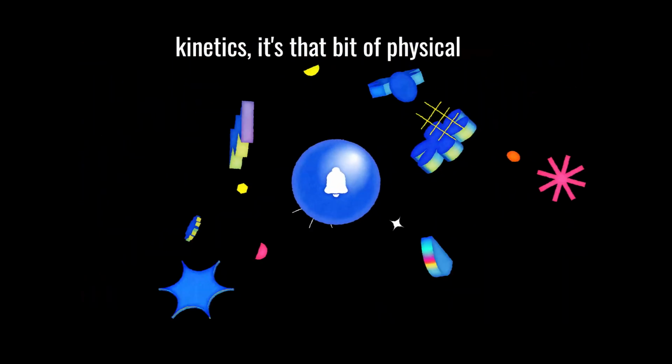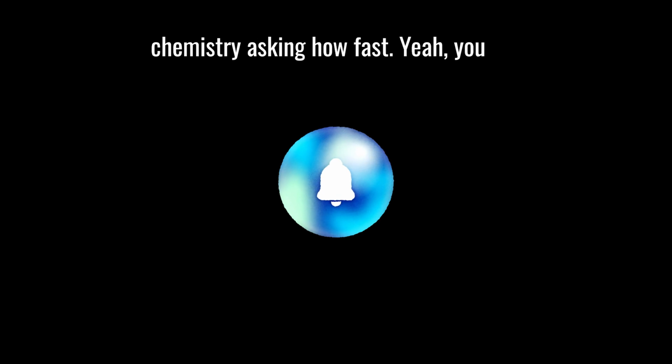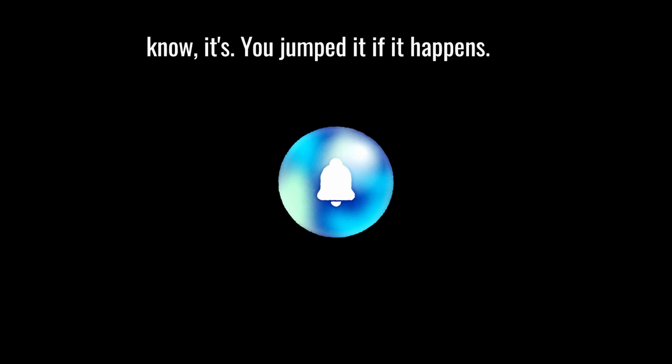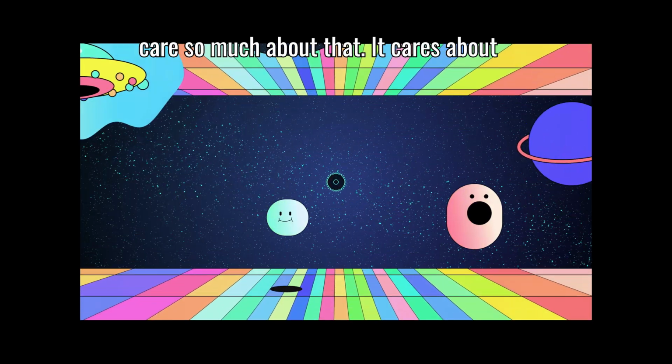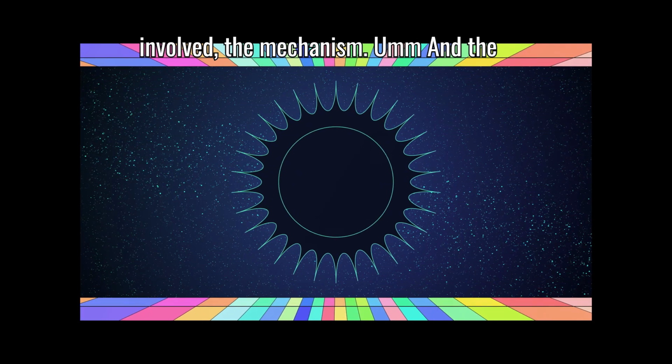Well, it's interesting because kinetics is that bit of physical chemistry asking how fast, not just if it happens. Exactly. That's thermodynamics. Can it happen? Is it favorable? Kinetics doesn't care so much about that. It cares about the rate, the speed, and the actual steps involved in the mechanism.